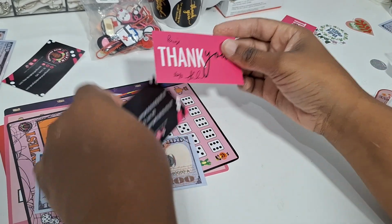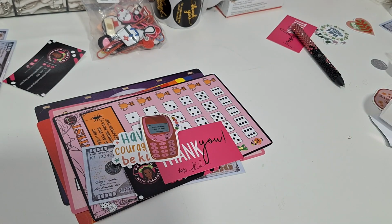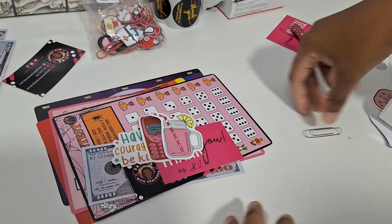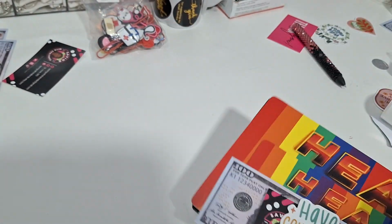All right, let's grab her a few stickers as well. We got Have Courage, Be Kind. We got one of the little old Nokia cell phones, and we got some strawberry lemonade. All right, from Miss Paige, okay. I'm gonna put the heat on the top because I always like putting the heat dashboards on the top because we're sending the heat through the mail, okay? I'll switch it up just a little bit, okay?